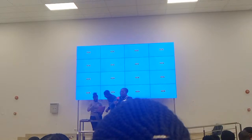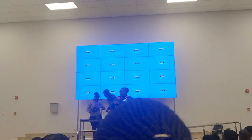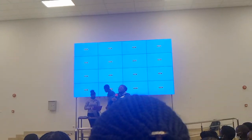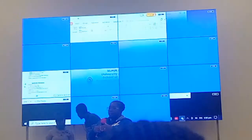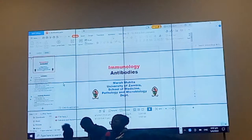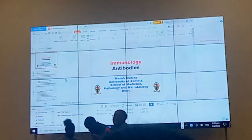When you look at it broadly, there are two types of systems functioning. The first line is innate. Physical barriers, you can't remove them, they're still under innate. Some groups talk about primary, secondary, and tertiary systems, but broadly the first and second are still part of innate, so we just group them together. Is there any other question, guys?